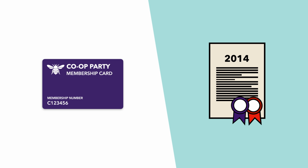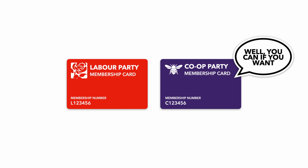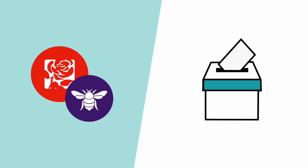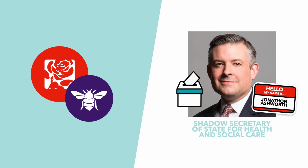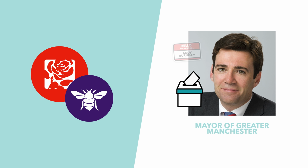For ordinary people though, in order to be a member of the Co-op Party, you don't need to be a member of the Labour Party. This is for people who sign up and pay membership fees. Co-op members can be members of the Labour Party too if they want, but rules bar them from being members of any other party. Some big names in the Labour Party have actually been elected as both Labour and Co-op MPs. This includes the Shadow Secretary of State for Health and Social Care and the Shadow Chancellor of the Exchequer. In fact, the Greater Manchester Mayor, Andy Burnham, is also a member of the Co-op Party.